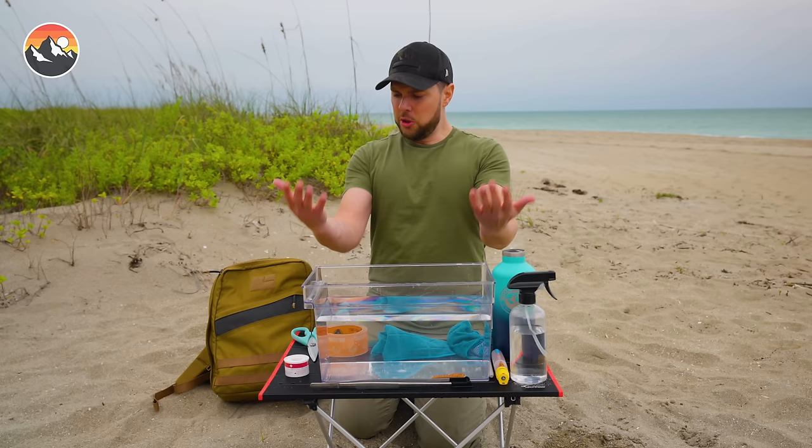Guys, I got one. Look at this frog. Holy cow, that is cool. Wow. We found our first amphibian of the night. It's not the frog we're after, but that is a great sign. That means that we're getting enough rain for the amphibians out here to come out of the soil.